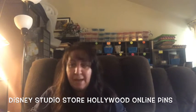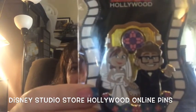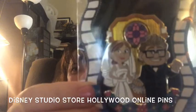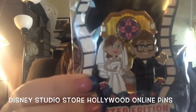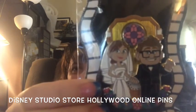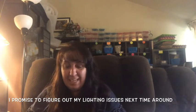Now I'm going to show you the final pin, and it's the best one. Look at them. Look at them. Are you kidding? Can you see that? Are they so glorious? Oh my goodness, I'm in love. All right, so I'm going to show you everything that I unboxed today.